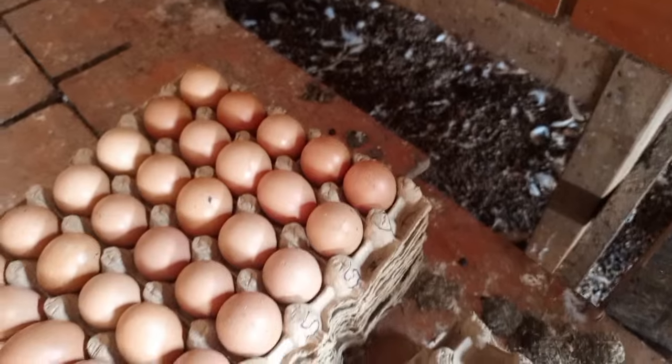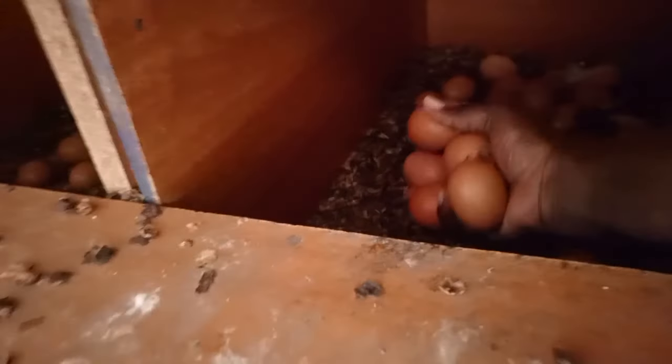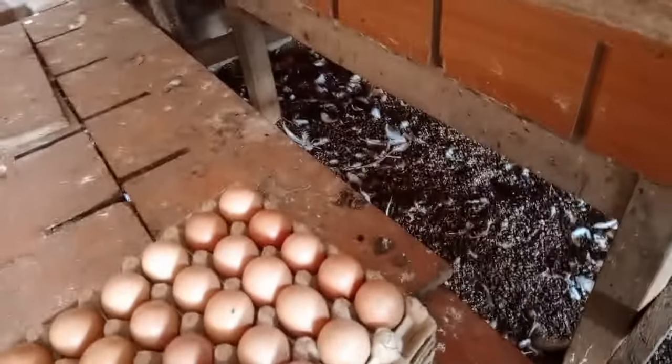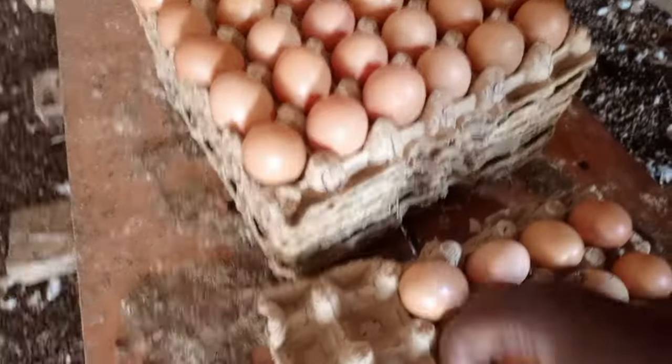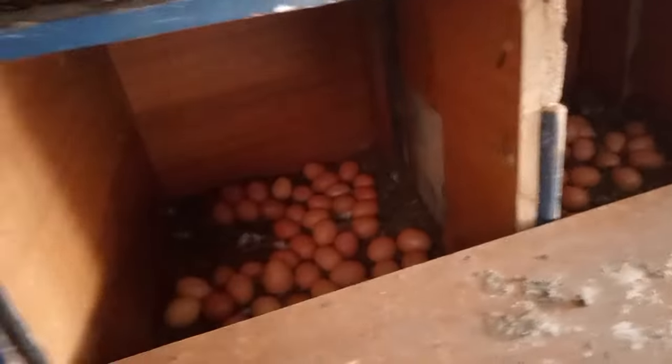The birds are now feeding, that is why you're hearing too much noise. They are already feeding. So we are not going to collect all the eggs. I think we have collected these eggs before. So that is our performance. I'll just show you. This is just to motivate you out there.